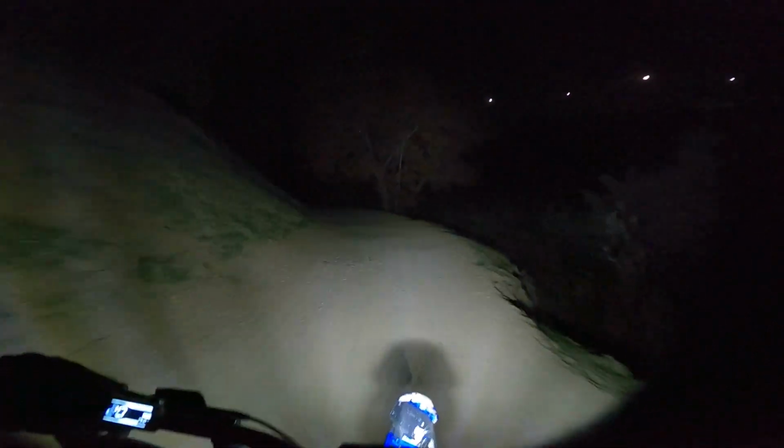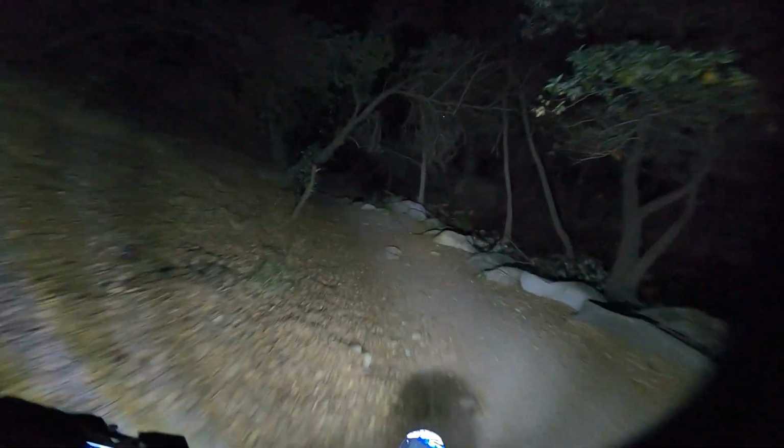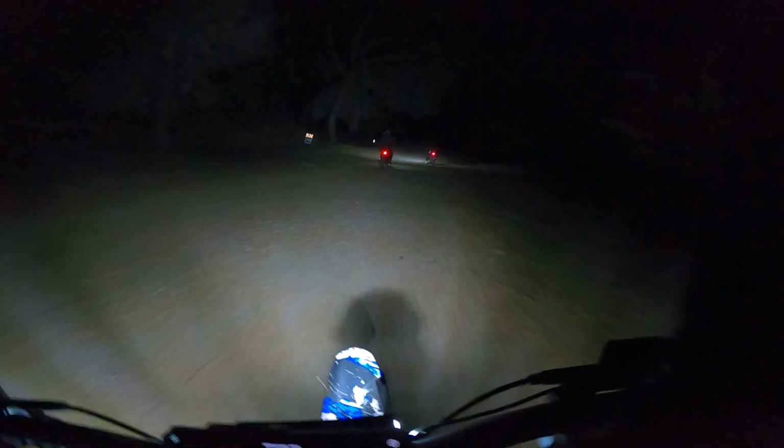Oh, look at that. What a monster this thing is. Absolute monster. This bike has become a monster in sport mode. So much fun at night. I mean, I kind of know this place, so not as much of a problem, but that's so much fun.